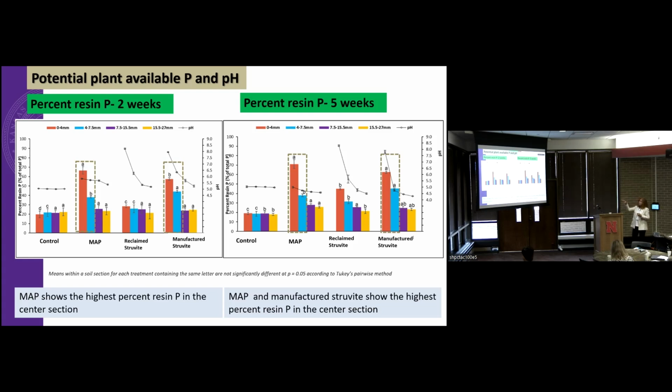So you can see that after 2 weeks, although the initial pH of this soil was less than, I think it's about 5.5, the center section of both reclaimed and manufactured struvite has a much higher pH. So there's a residual alkalinity effect that is also impacting the dissolution, resulting in slow release behavior. Okay, contributing to that slow release behavior.